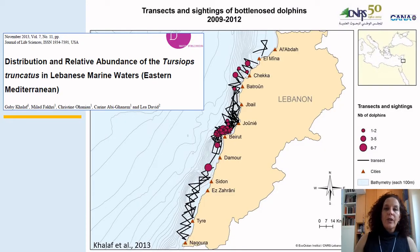Data published by our neighboring countries, as you can see in the map published by the Lebanese National Center for Marine Sciences, shows that some resident species, notably bottlenose dolphins, also reside off their coasts. Since cetaceans are highly mobile, and since political borders in the Levant do not follow natural oceanographic barriers, it is most probable that they do not recognize such borders and that the home range of individuals readily violates them.